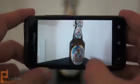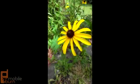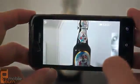The Incredible 4G LTE features tap to autofocus and quick shot-to-shot times, and the images captured by it are okay, if not quite up to the best in class. Outdoors and in good lighting, the Incredible 4G LTE does very well, but I found that in poor lighting, indoors and things like that, it can struggle compared to the competition that's available.